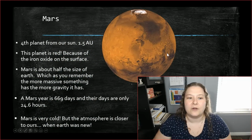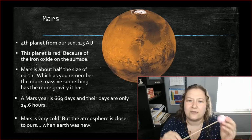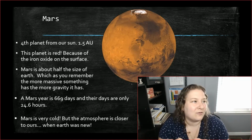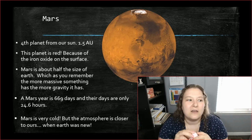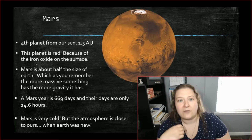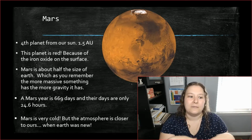The fourth planet from our sun is Mars. Mars is 1.5 astronomical units away. It is red. The redness is because of the iron oxide on the surface. If you've ever seen a rusty car, or a rusty metal boat, or any kind of rusty nail, that is the iron oxide on the surface of the nail, which causes it to have that red tinge to it, and that's the reason why Mars is red.